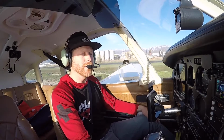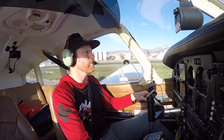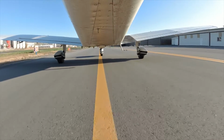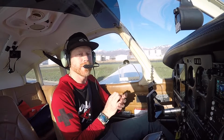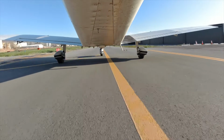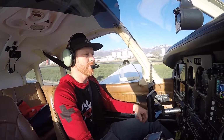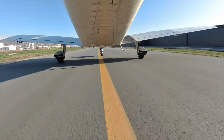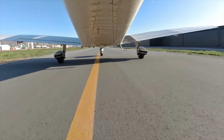Plan today is we're going to go around the pattern once, do a quick touch and go, and then we'll head up to Ogden practice area. We're going to go down the west side of Antelope Island and film up there, and maybe we'll practice an emergency engine out up by Fremont Island, and then we'll come back to Sky Park and land.